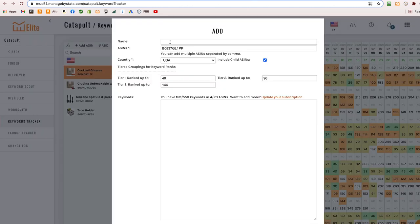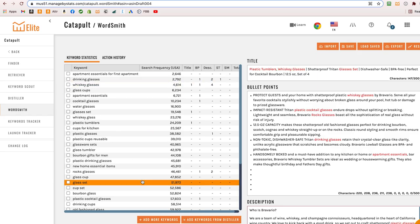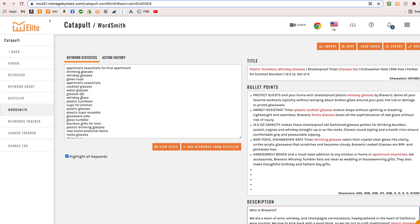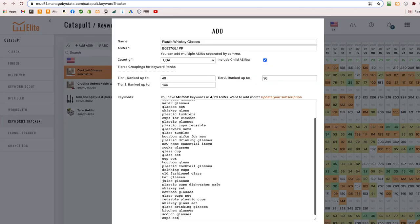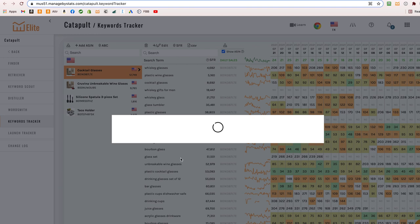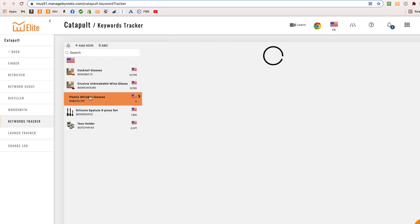Okay, perfect. So now we take these words, we've got about 76 of them in here. I'm just going to click on this one, add more keywords, so I can get all the words. I'm going to highlight them all, copy them, and then go back to here. Now I'm going to go to Keyword Tracker and open that up in a new tab. We're going to track this product, so we'll show this in our next part. I'm going to add this ASIN in here, which is this one here, so we'll grab the ASIN.